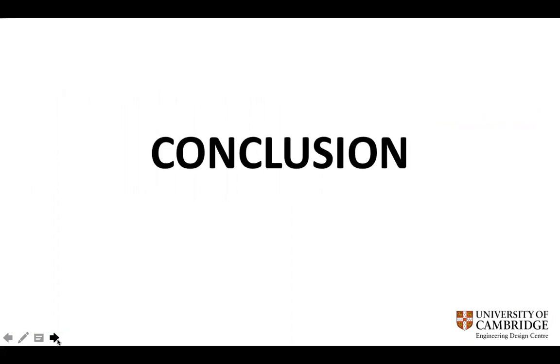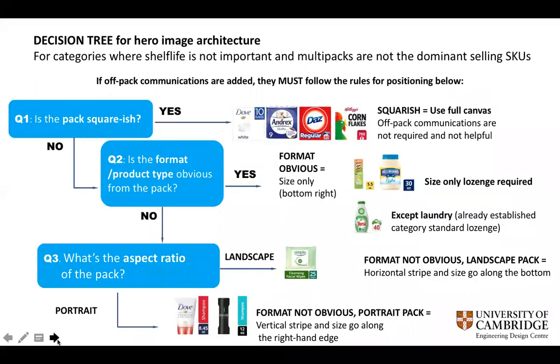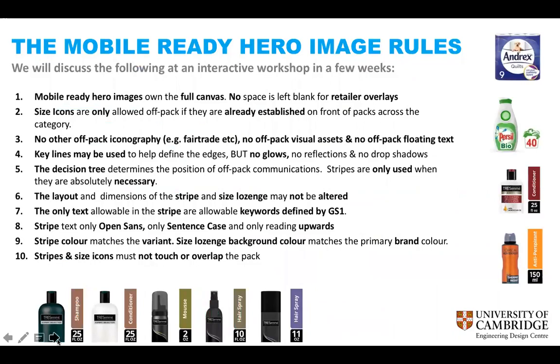So hopefully with a few minutes to spare, in conclusion, the scope of the recommendations. We've done personal care, we're doing multi-packs, we will do shelf life once retailers can manage to move the shelf life position depending on the aspect ratio of the product. There is a decision tree. It does need to be followed. It's based on whether you're square or portrait or landscape, you get different types of images and you use a strip only if you absolutely have to. And then here we've got a set of conclusions. You can read through these at your leisure. I think I'll just leave this slide up and hand back over to Courtney.